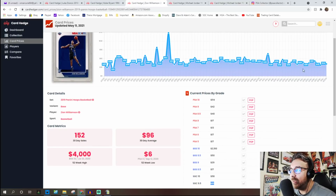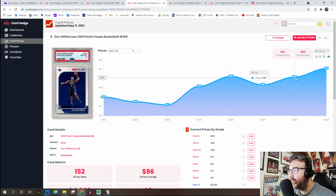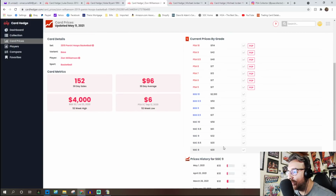So anyway, PSA 9 selling for around $50 on average. And then, the SGC 9 selling for $32, SGC 9.5 selling for $61. Around 50, hovering around that 50, 60 mark. Let's see, SGC 9. I don't think there's going to be very many on that one. Yeah, about $30 roughly.